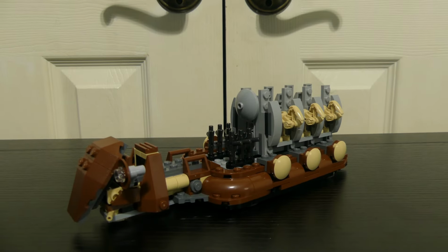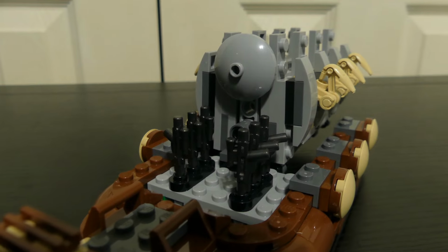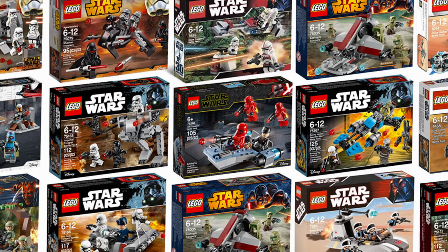And then the actual troop carrier I think looks really good. I think it's a really good modern take on it. I like how it can slide out, and I think it also has a really nice place for the guns. And after that, it was time to buy some battle packs.